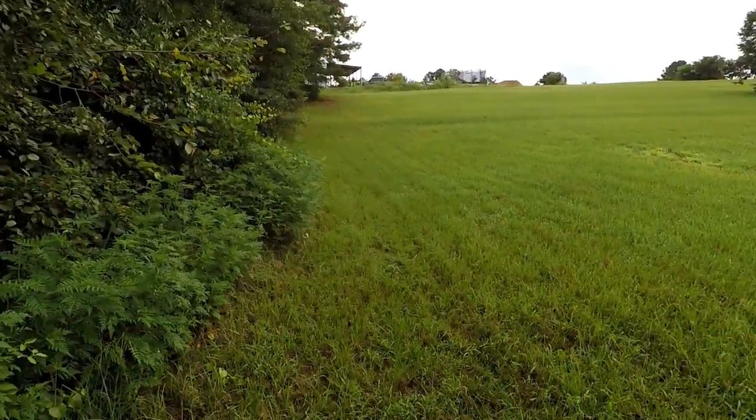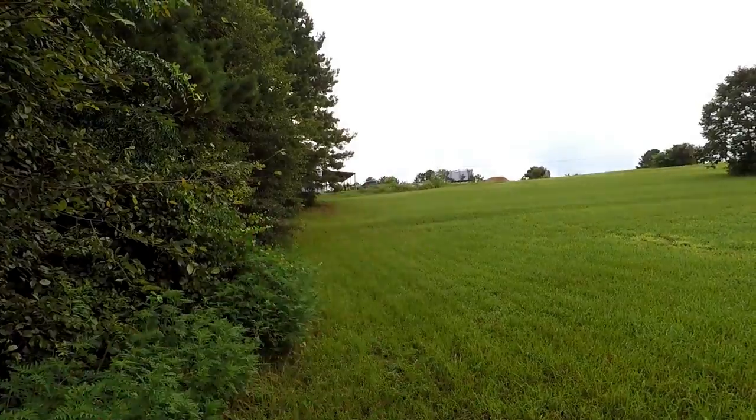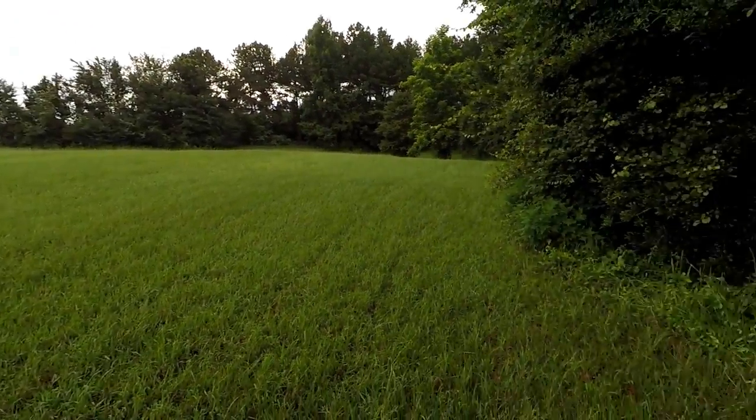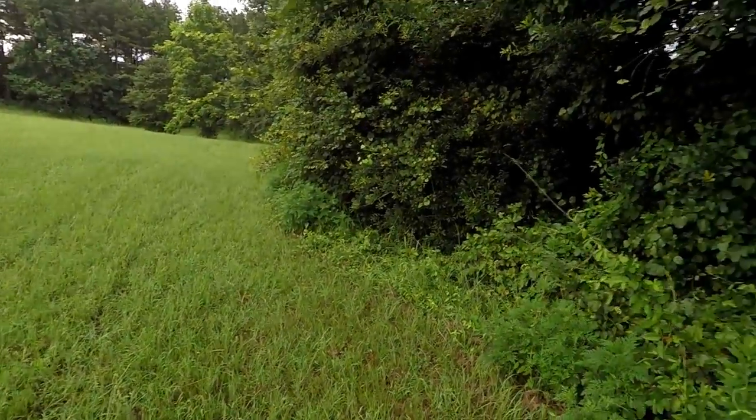Let's see. I'm gonna turn around and just show you where we're at thus far. There's my shop up there. And this is where we are thus far. And when I'm always mentioning I got a bunch of grass to cut, this is all the grass I'm cutting.